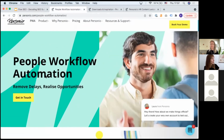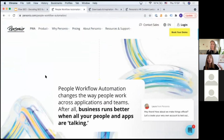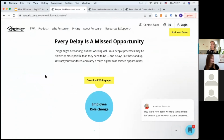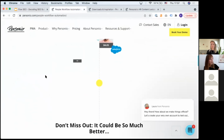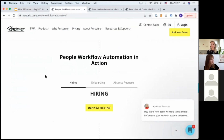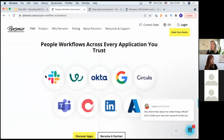But they built that very beautiful page, people workflow automation, which doesn't have a lot of search traffic today, but it seems to be the language that they want to own and introduce to the market. I think this is a very sweet one. Definitely very creative, very playful, engaging design. Really nice page.